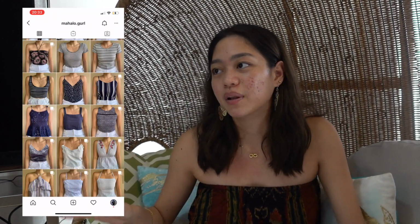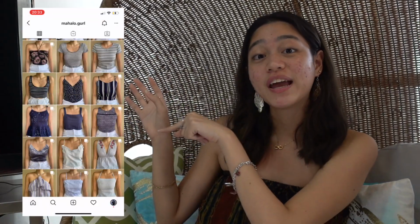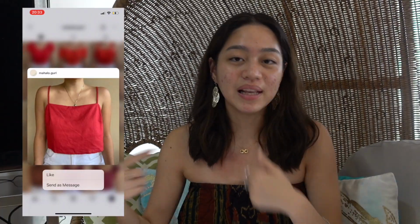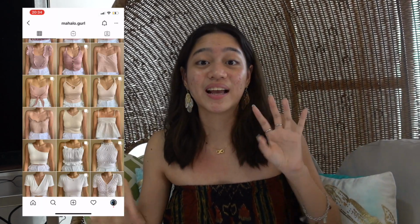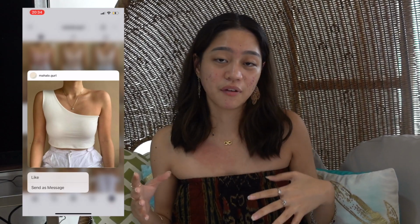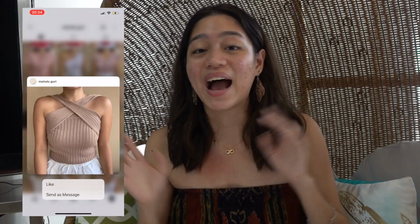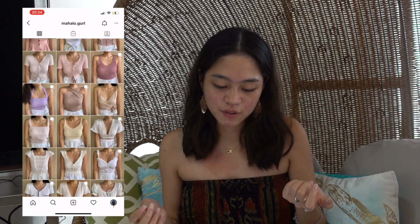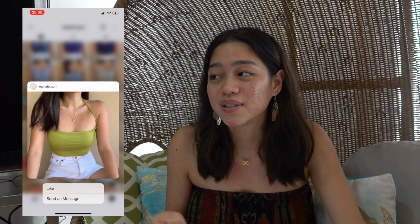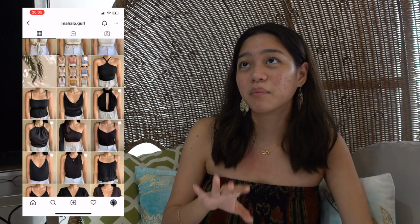It's not guaranteed that you're gonna get a free top every single time. But this is definitely one of my favorite IG thrift shops for cute tops, like hands down. Her price ranges from 240 pesos to 540 pesos, which for tops is honestly, it's not affordable, but it's not pricey.